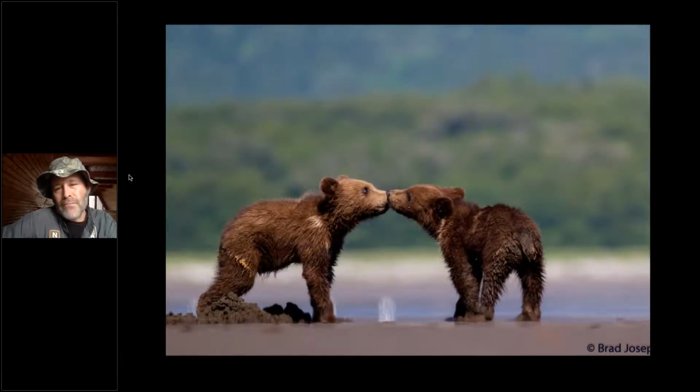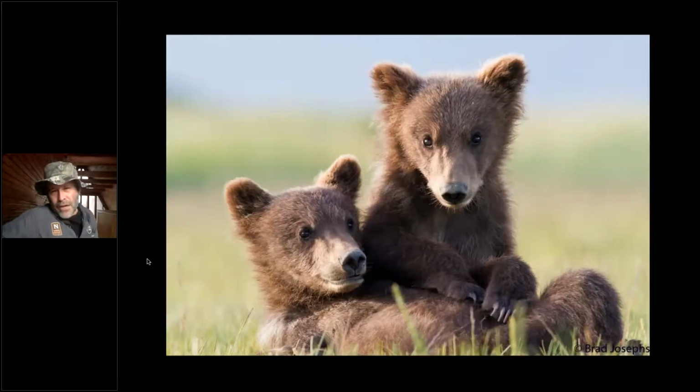So I guess it's, oh, and this is kind of neat here. If you look at this, this is a clam that is, I think it knows that there's a bear up there walking around or some bears, and so it squirts its liquid out and closes up, and you can see that. But yeah, you get a couple cubs snuggling together. It doesn't get any better.